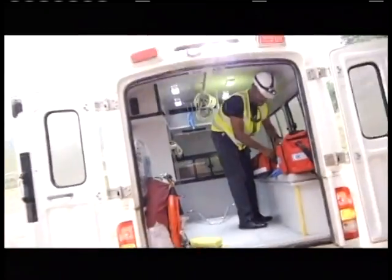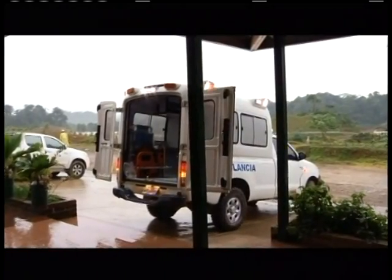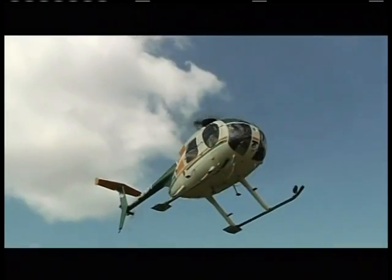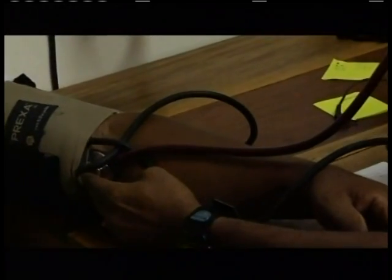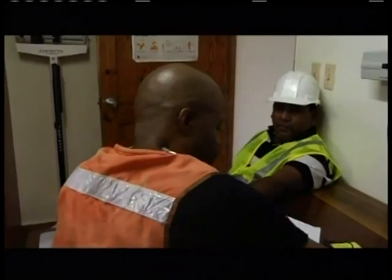One of the services that the Molejon plant has is an ambulance service, as well as a helicopter. These are used to respond to emergencies for our associates, as well as for the residents of villages nearby Petaquilla.